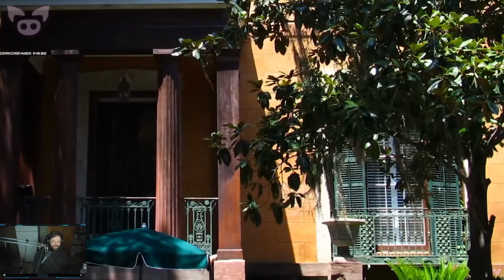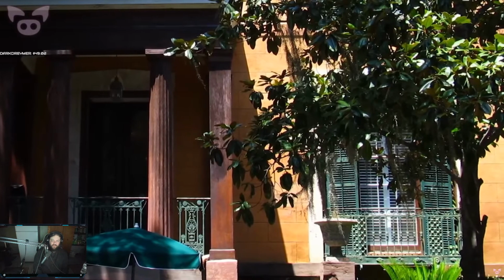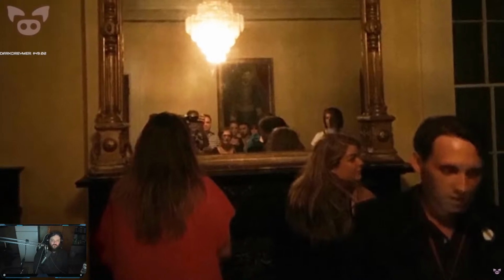The owners of Sorrel-Weed House are investigating the image, as are several other paranormal specialists. The general consensus seems to be that this is indeed evidence of a ghost.